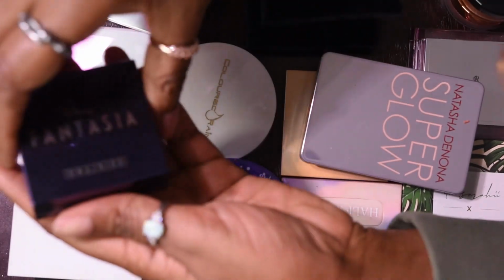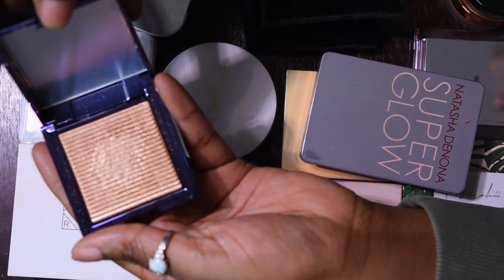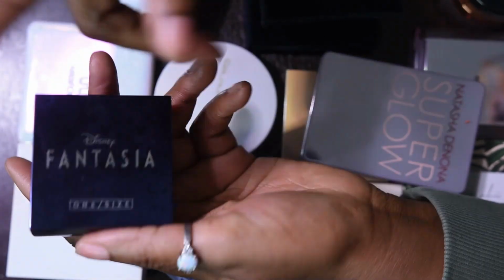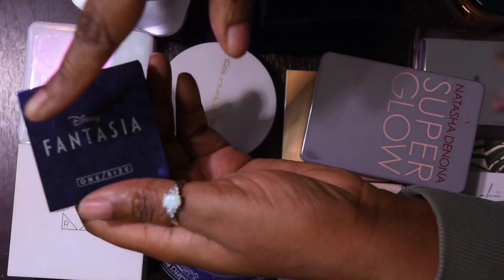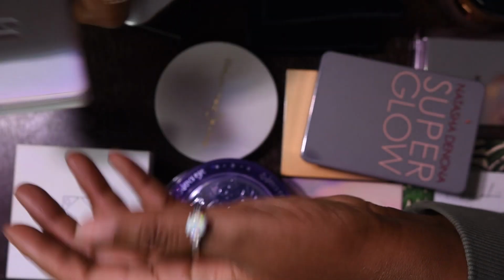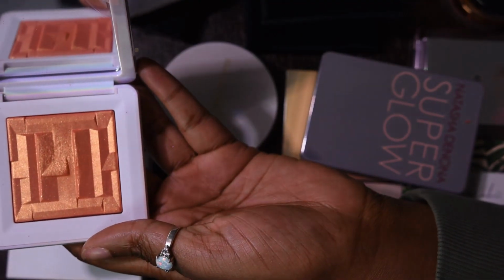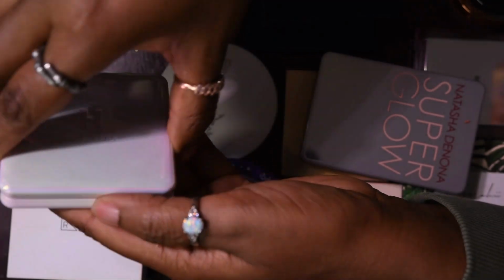One that I definitely am keeping is this Fantasia One Size. I get so much use out of this. This is just a beautiful highlighter. I really wish they brought this type of formula back with just more shades, but as of right now, they have not. My House Labs, I really enjoy this as well. This is in the shade Fire Opal. Beautiful formula here, so definitely keeping.